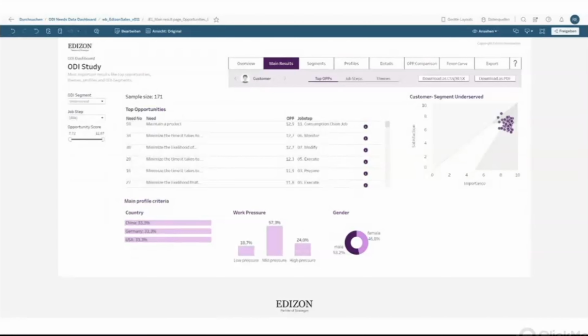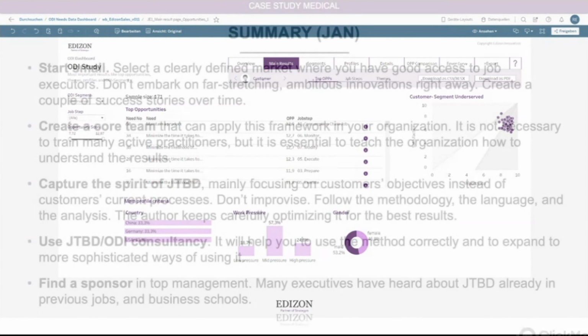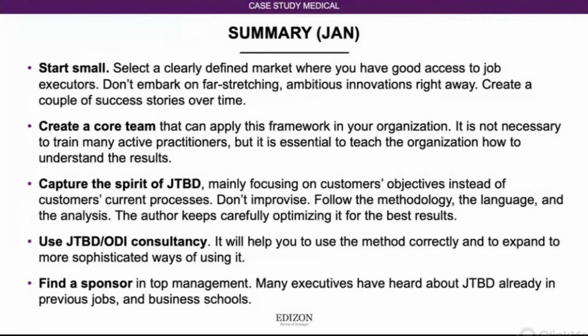Now, I would like to use the opportunity for a short summary from you, Jan. Maybe you want to give us this summary that you have prepared here, and I'm looking forward.